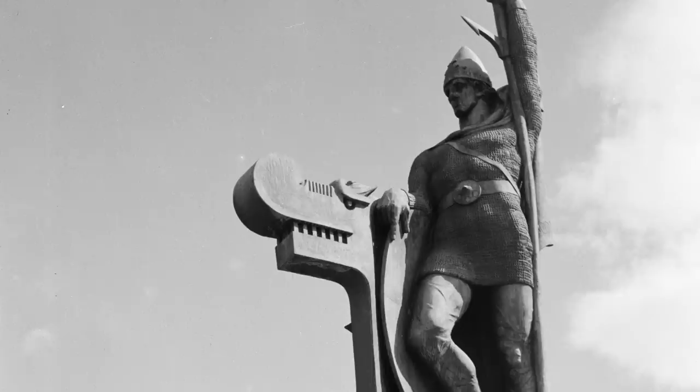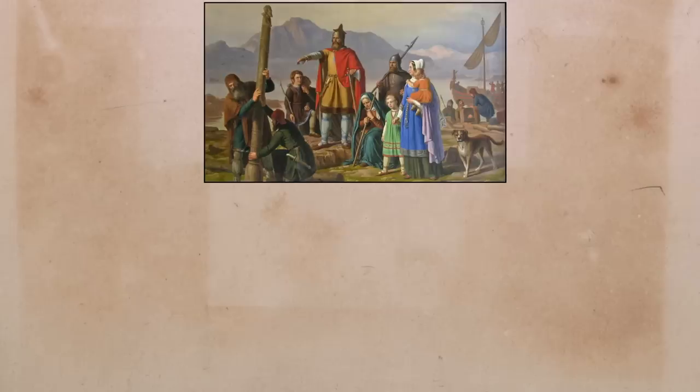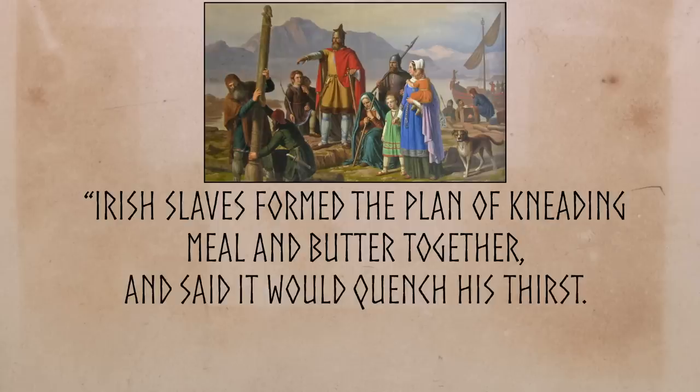Now, these peasants had a lot of uses for butter other than just putting it on their bread. In one story, a Viking named Ingolf was desperately thirsty, but they had no water around. So his Irish slaves formed the plan of kneading meal and butter together and said it would quench his thirst. They called it minitak. Though in the story, as soon as they make it, it ends up raining, and so he doesn't need it anymore.